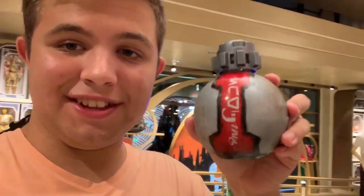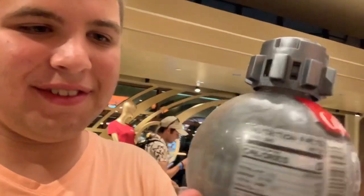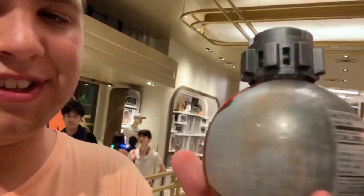So finally we're back in Galaxy's Edge. Got a little thing right here. This is something I've always wanted, one of these soda things. These are so cool. I saw these online and thought they looked awesome, and to see one of these is incredible. I mean, it doesn't really taste much different compared to other drinks, but it's cool.